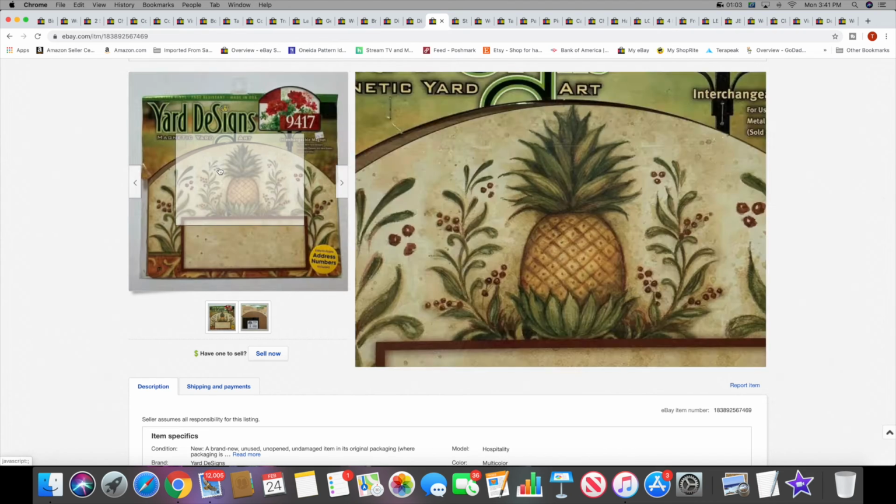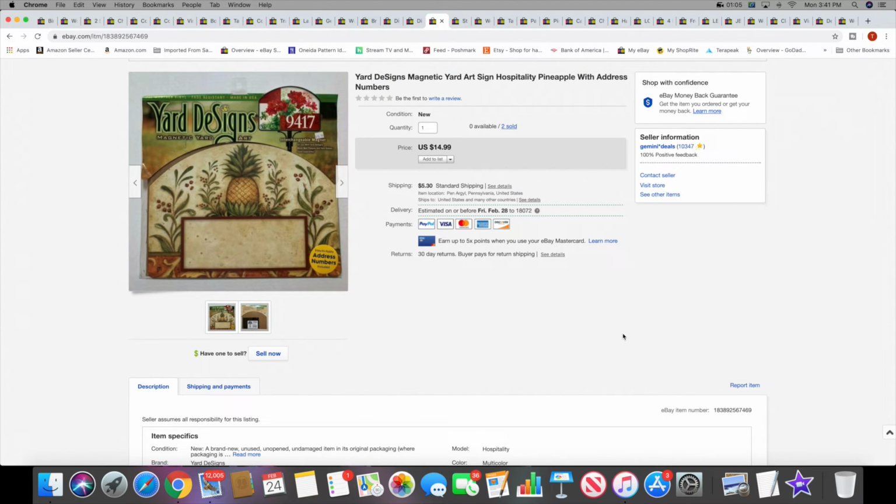a dress thingy. So this sold for $14.99 plus shipping.